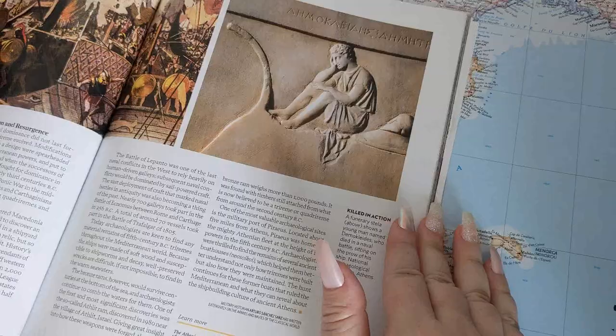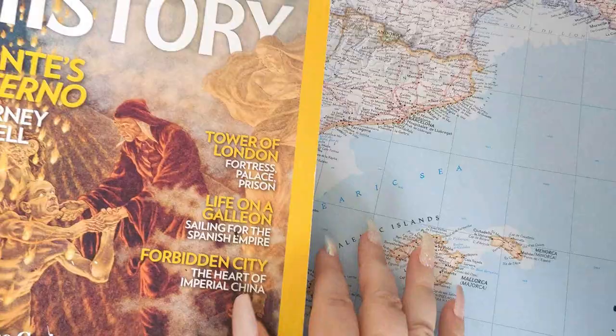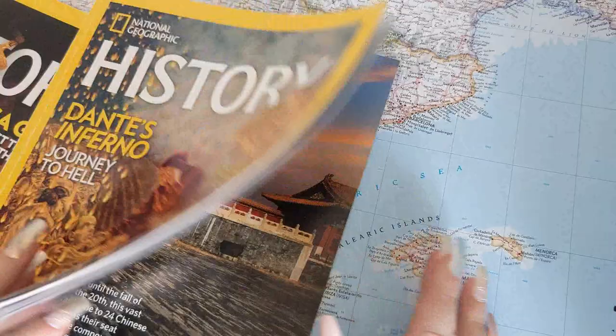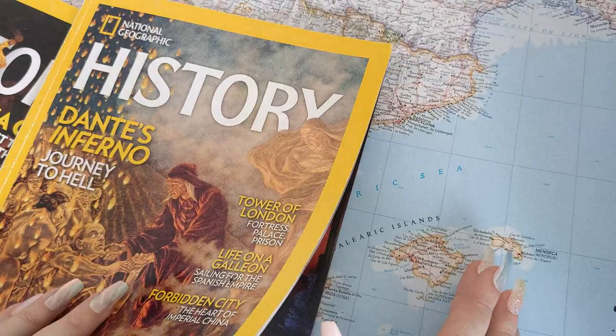It's in this magazine. Life on a Galleon. Let's find the article first. Let me see. Nope. Almost. It's a long magazine. There we go.